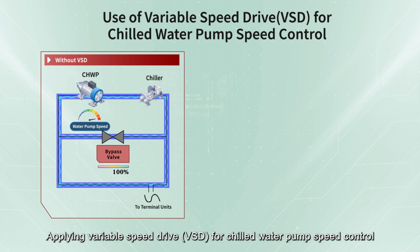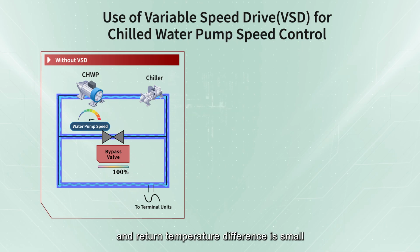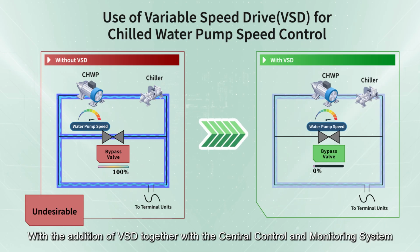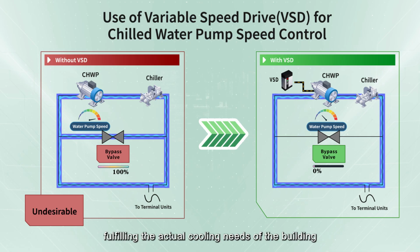Applying variable speed drive for chilled water pump speed control. If the chilled water pump is fixed speed and the chilled water supply and return temperature difference is small, it means excessive chilled water is supplying the building, which is at low load condition. With the addition of VSD, together with the central control and monitoring system, the chilled water pump can be modulated to supply chilled water, fulfilling the actual cooling needs of the building, so as to reduce energy consumption.